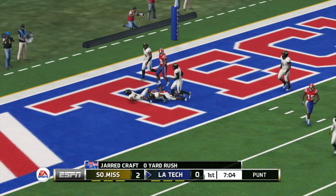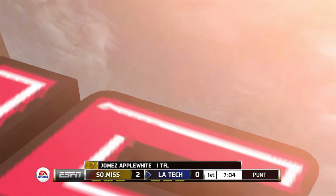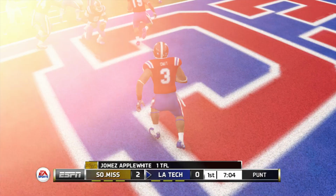They get the safety. What an effort by the defense, and they move ahead. You get the lead, you get the ball back, and now you've also got momentum on your side. I'd say that's a pretty enormous play.